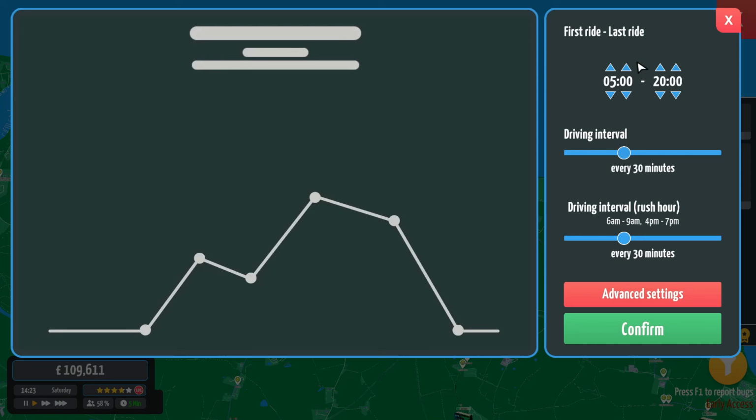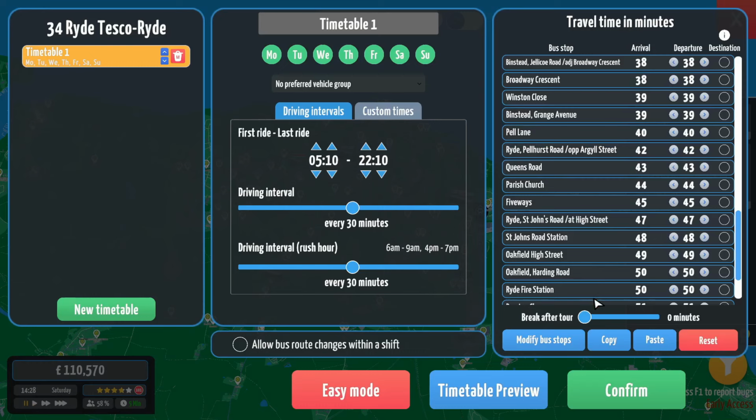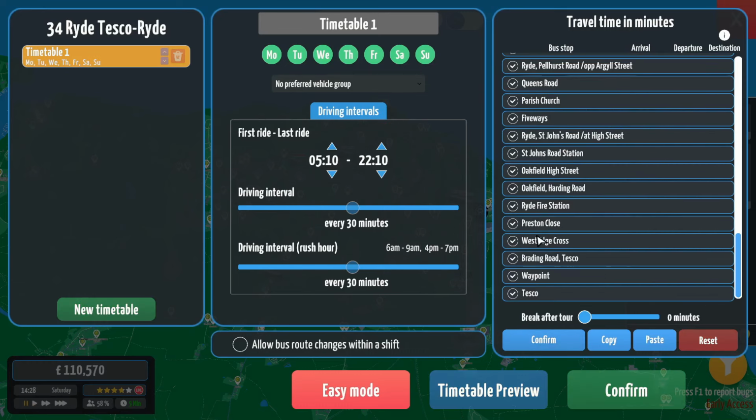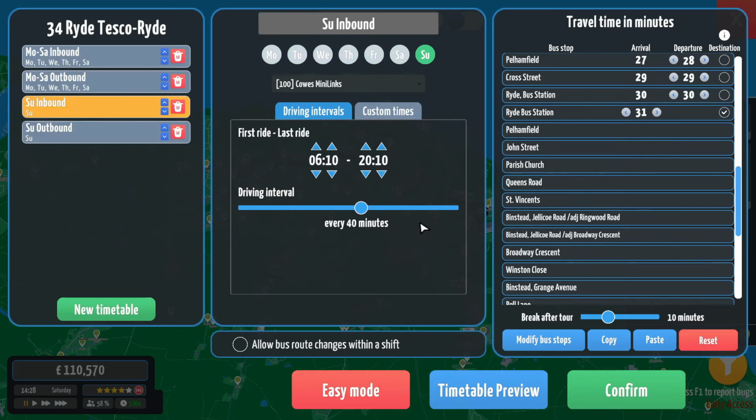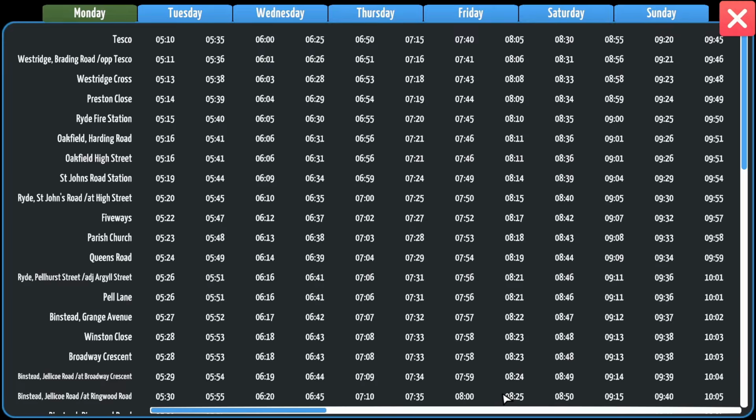Going to run every 30 minutes as normal. Setting off from Tesco at 5:10. Running until 22:10. And as per normal, I will see you on the other side of a little jump cut. And the timetable for the 34 is done. It's complicated to say the least.